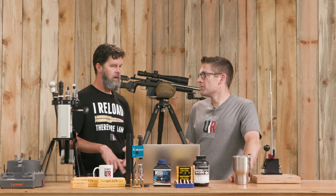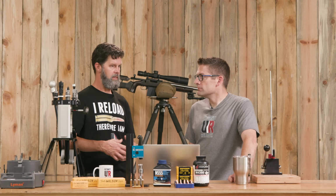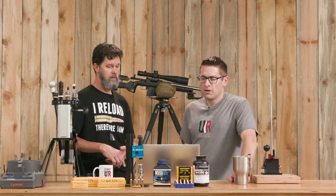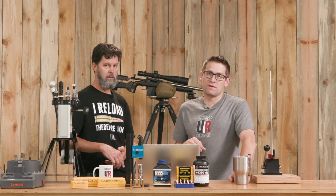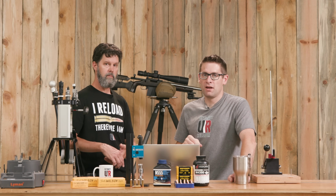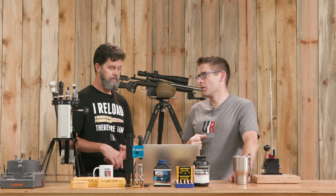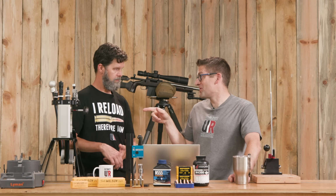Yeah. I look at velocity, I look at my SD, I look at my group size, I look at my pressure signs. What do we come up with? And we came up with a good load. I was happy with it. 41.5 grains. And again, the disclaimer: always cross-reference this information with multiple OEM sources of load data. We did get some offline information from Berger. They're working on publishing their load data, so we did have that information later in the story. You started without it, right?